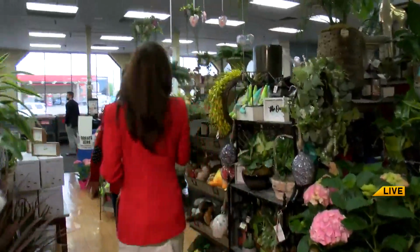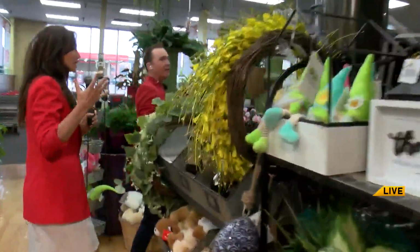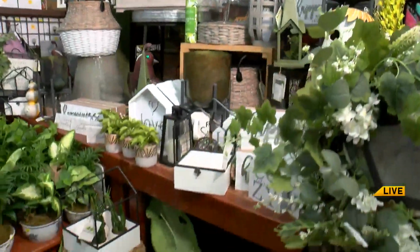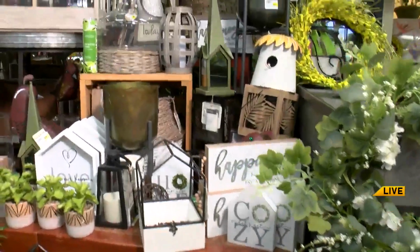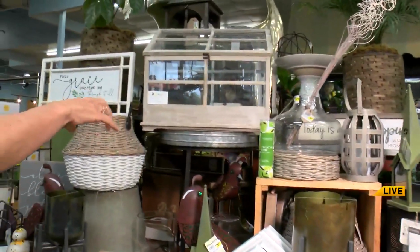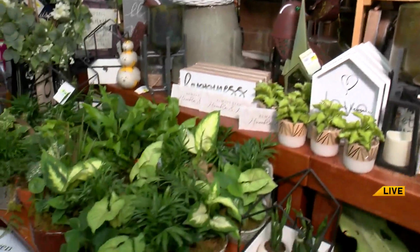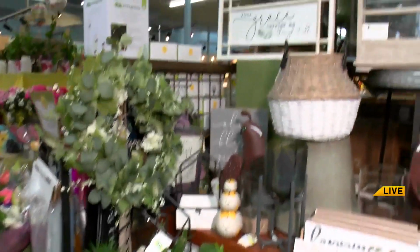What do you think, Kel? You've got candles and so many great decor things. I love this decor. Here we've got what looks like a terrarium, where you could put some beautiful plants. I love that. Oh, "Your grace carries me through it all." I like inspirational sayings, too. I do, too.